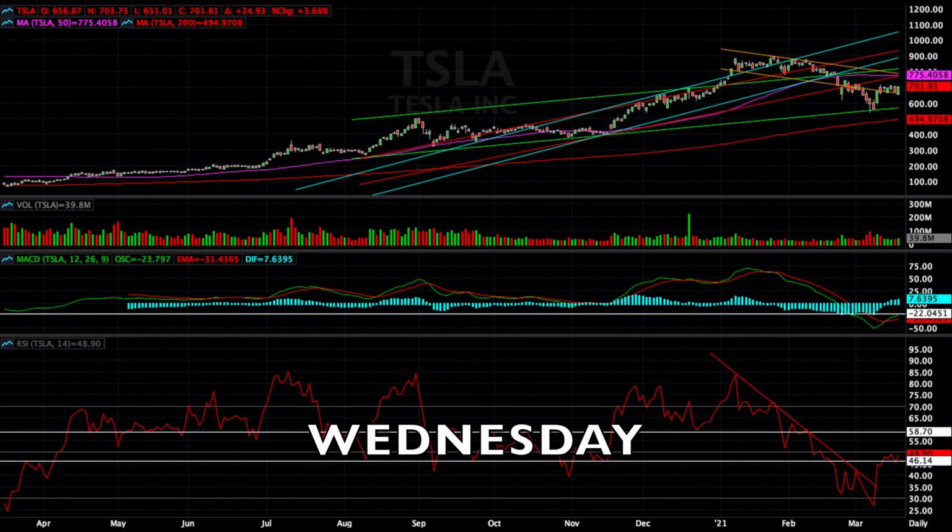On Wednesday, Tesla was up 3.7%, closing at 701.81. It broke down below the orange channel at its intraday lows before rallying back after Fed Chairman Jerome Powell announced that he would leave rates unchanged near zero for the next 2 years at least. With the S&P hitting new all-time highs, it's looking more and more bullish for Tesla and the overall market.